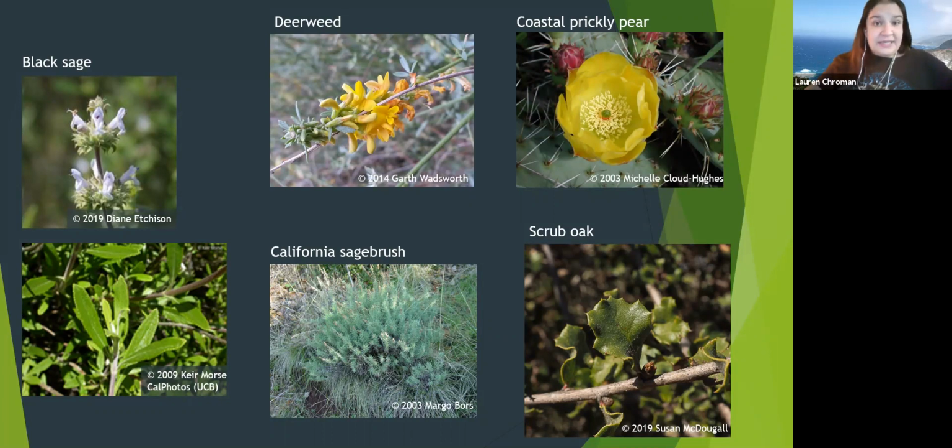Other major plants that you'll see are deerweed, which changes colors. The flowers change color as the flowers get older. When they first bloom, they are bright yellow. After they've been pollinated and they get older, they tend to shade from orange to red, and that's actually an adaptation that tells pollinators, this flower's already been pollinated. It doesn't have food for you. Visit another one. We also have scrub oak, which is a true oak, but a much shorter version, different species. And we also have some of our local cacti, in this case, coastal prickly pear.